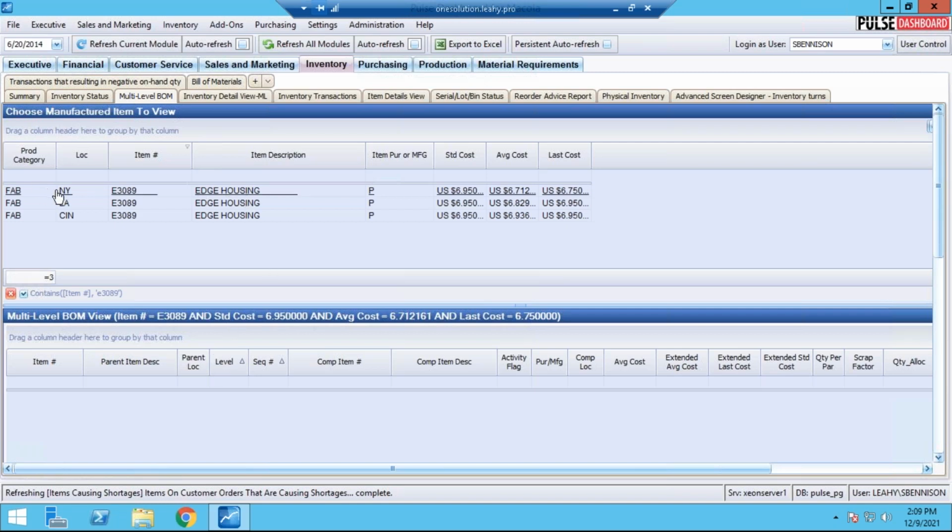But one of the things that a lot of people will use this report for is they might pull something up and use it to compare the standard cost, the average cost, the last cost, to be able to say, like in this particular instance, do we have our costs set on an item correctly?